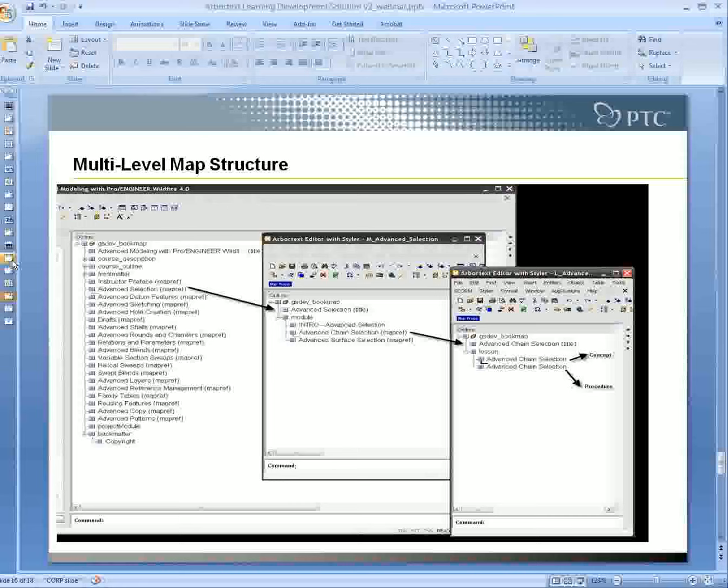Some people like doing top down because it's more of an outline approach, and DITA really does support and allow you to do that. Some people work from the bottom up, which means they build their individual concepts and exercises, and then they put them together. They assemble them later. So again, you can do either way. It doesn't matter.